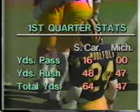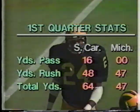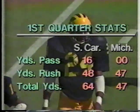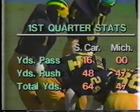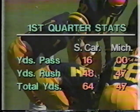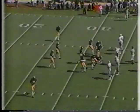About, well, an even first quarter. South Carolina completing a pass for 16 yards. Michigan, no completions. Yards rushing, about the same. Totals, just the difference in that one pass completion, as both teams moved the ball pretty well. Michigan with a great threat at the 1 yard line after the fumble, but did not score.